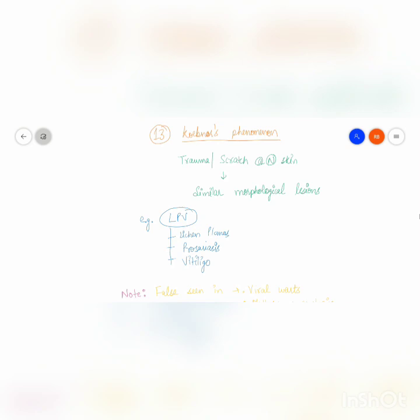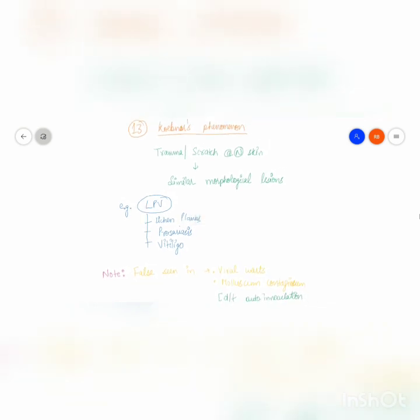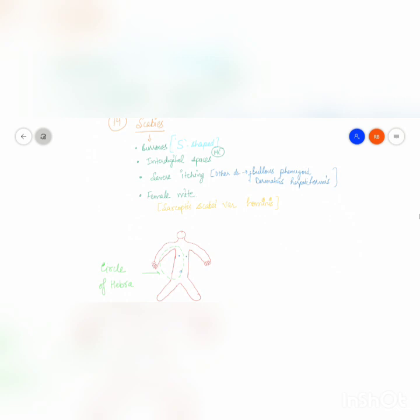Here is an important note for you. False Koebner's phenomenon, or pseudo Koebner's phenomenon, is also seen in viral warts or molluscum contagiosum. It is due to auto-inoculation of the virus. See, guys, if you scratch at your lesion where virus is present and then scratch at another site, there will be auto-inoculation of virus and a similar lesion will be there. So this is not the true Koebner's, it is the false Koebner's. Okay, remember it like this.